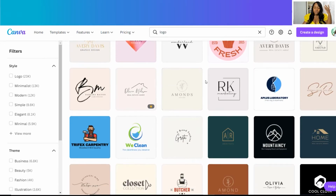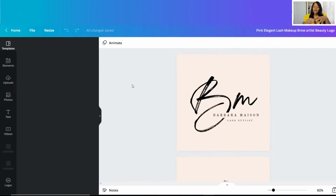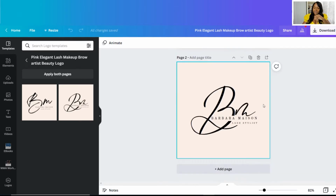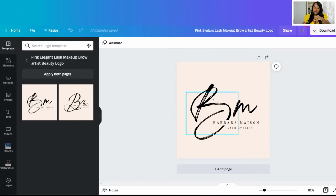So I'm going through, okay, you know what? I really like this one. Now, I like things that are a little bit simple because the simpler it is, the easier it is for you to use it on everything that you have in your business. For example, your brochures and everything. And it can blend in seamlessly without overwhelming your other designs. So this one has two options. I like the first option a little bit better. So I'm just going to delete this one and keep this.